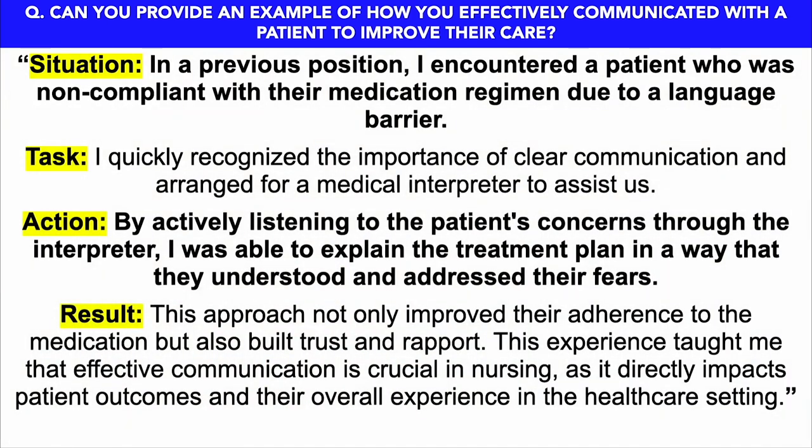This approach not only improved their adherence to the medication, but also built trust and rapport. This experience taught me that effective communication is crucial in nursing, as it directly impacts patient outcomes and their overall experience in the healthcare setting.